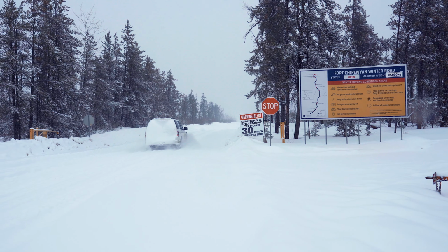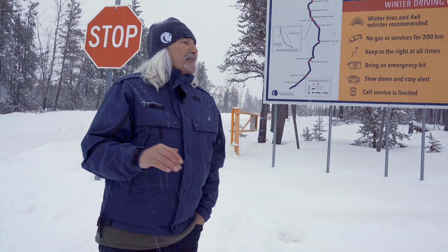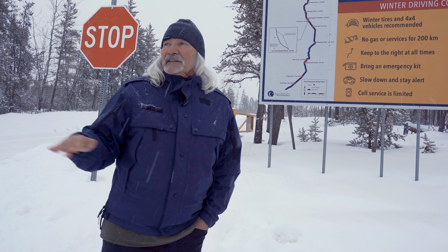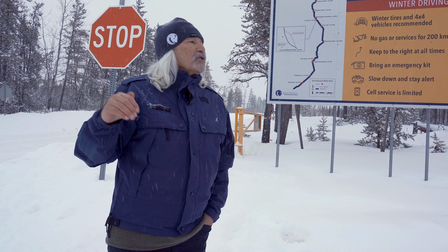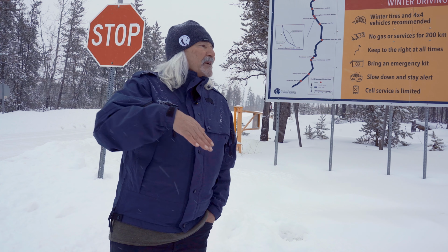So Dennis, what are some things that a person driving on the winter road needs to keep in mind? You're traveling on ice and snow, and sometimes, as you can see today, you've got snow. It's hard to even tell where the bumps are. So when you're coming up to a river crossing, slow right down. Take a look and make sure you know how steep that ramp is.